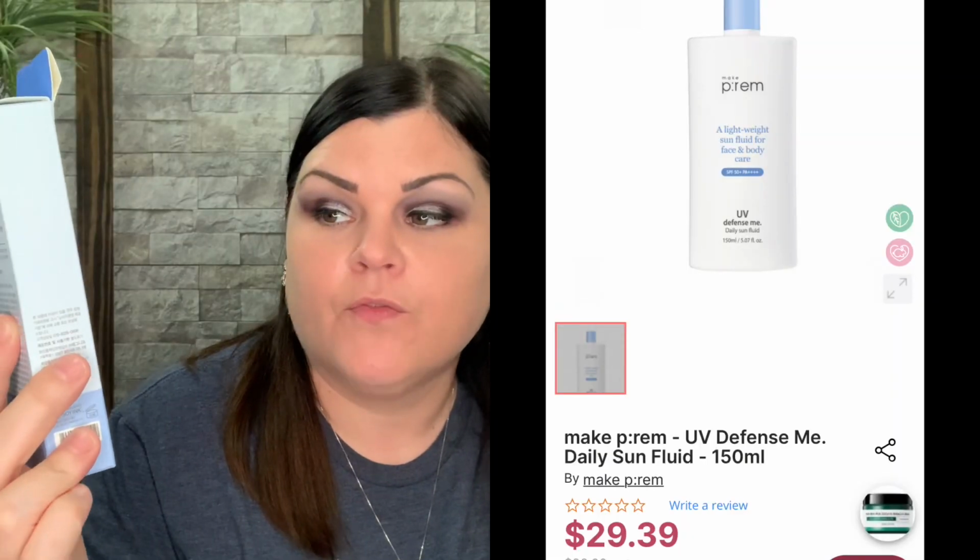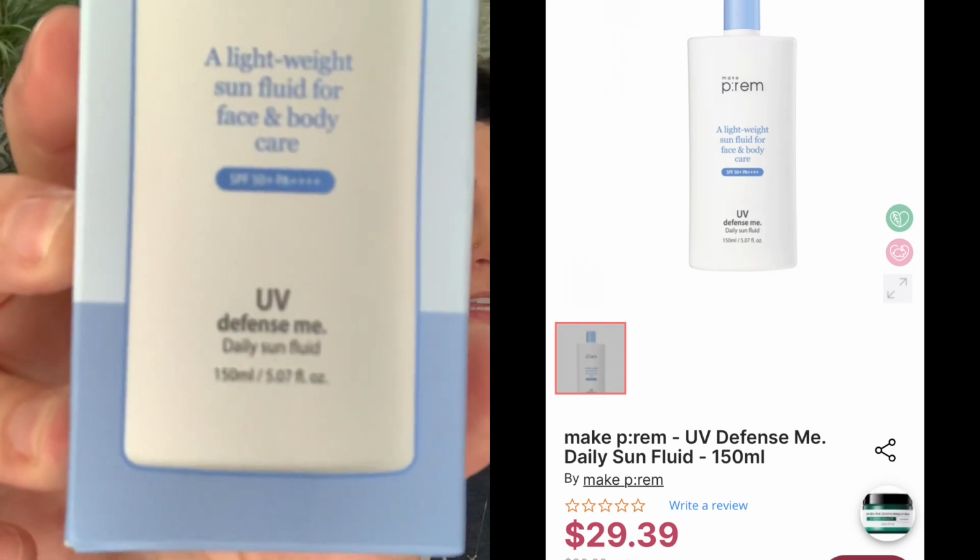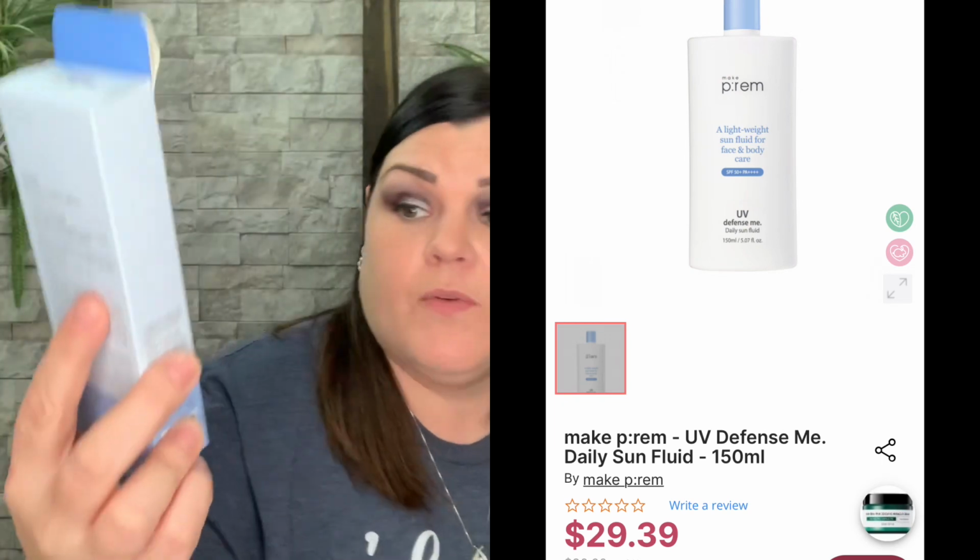Next we have this product right here, and it says a lightweight sun fluid for face and body, SPF 50+, UV Defense. Yes, I definitely need some defense from the UV rays myself, so you can defend me from that sun all day long. I got a small one from the same brand, it was all pink in color, where this one's blue, and it was a small little sample size. I don't remember where I got that from, but I actually did enjoy it. So I'm really glad to see a full-size big version of the same brand, because I really did like that one. It's a lightweight sun fluid for face and body.